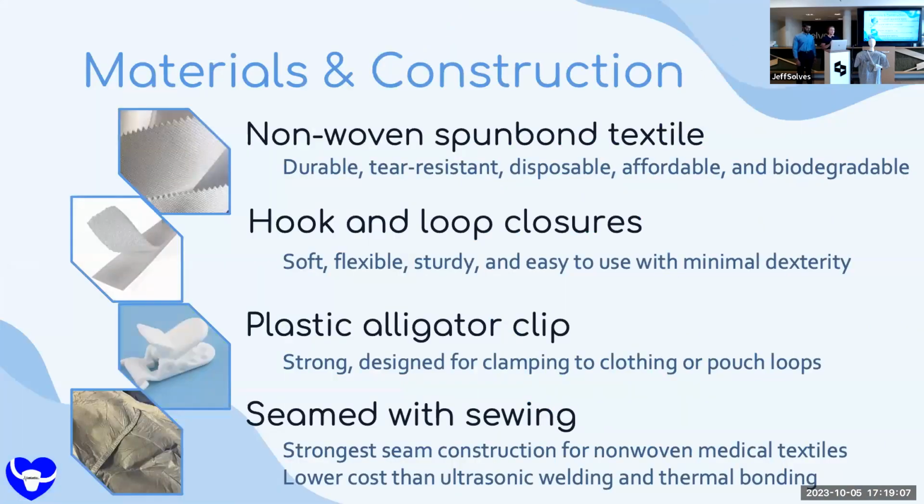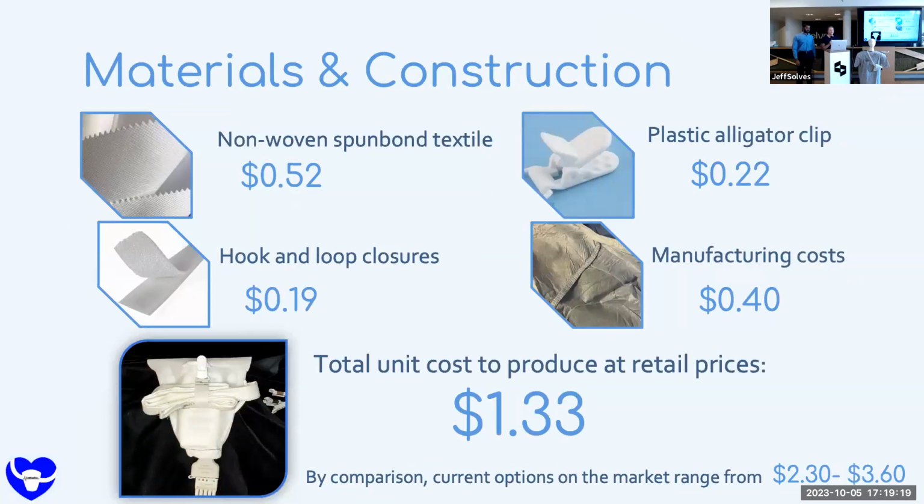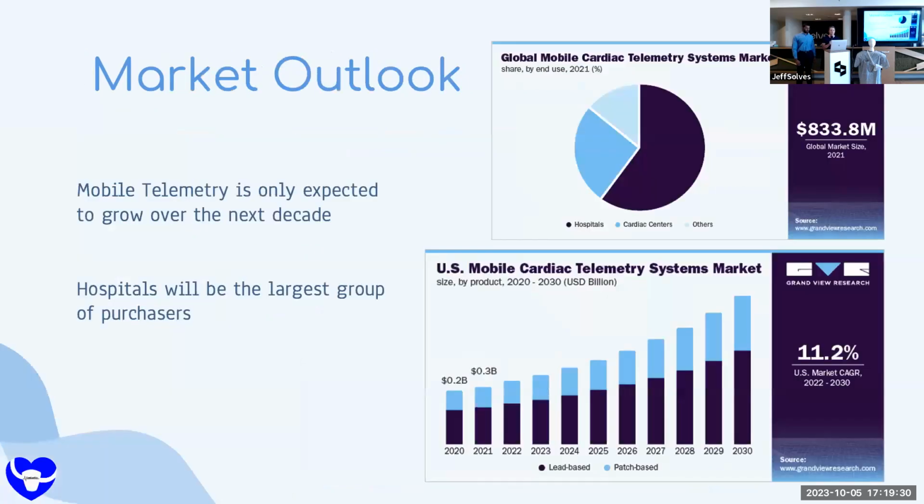For materials and construction, we are focusing on using non-woven spun-bound textiles and seaming with sewing construction because it's the most sturdy possible way to seam in medical textiles. And we found that when we spec'd out the cost of producing, it's actually going to be less expensive than all of the currently available options, which will be important for getting hospital systems to adopt this holder.